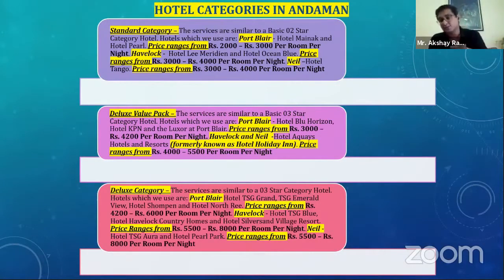Then you have the deluxe value pack. Now, these are similar to a basic 3-star, and the price range at Port Blair is from 3 to 4,000 plus taxes. At Havelock and Neil is 4,000 to 5,500 plus taxes. In the deluxe category, you can say these are similar to a 3-star hotel. At Port Blair, the price range is 4,200 to 6,000 plus taxes. And at Havelock and Neil, it's 5,500 to 8,000.